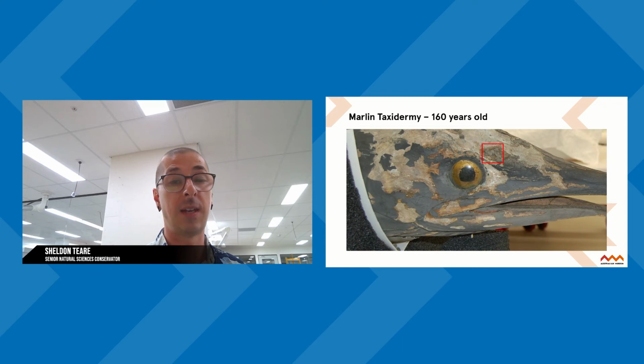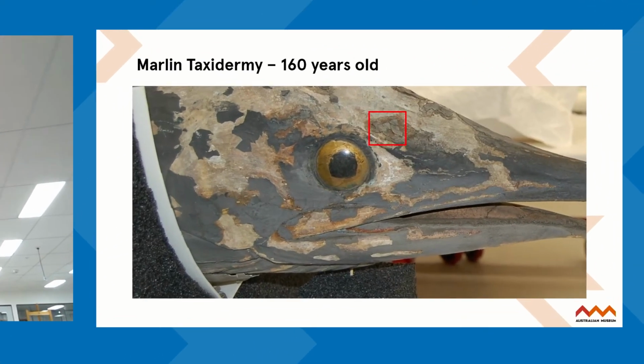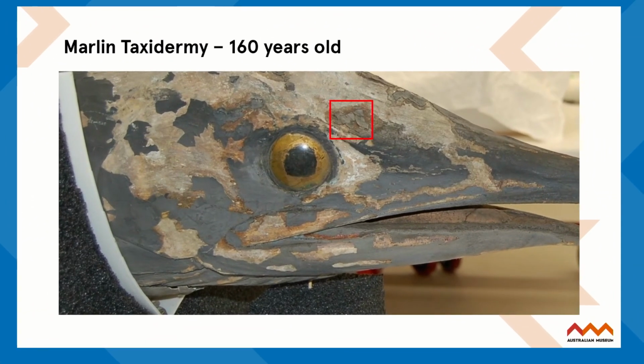So this is our Marlin. This is currently hanging up in the Wild Planet Gallery, and it's well over 160 years old. So in this image, you can probably see the old grey paint and the underlying skin. So the taxidermists, when they made the specimen, covered it with a fairly thick layer of that grey paint. The problem being the skin is flexible and moves around a little bit over time, and the paint layer can't. So over time, the paint has flaked away.